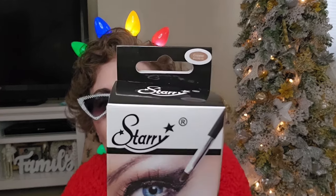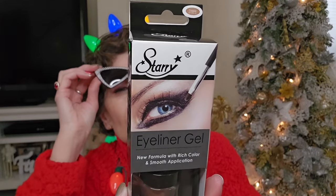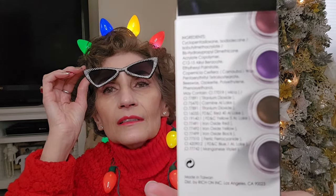Let's see, and then there's the color. And this is not a Dollar Tree. It's made in Taiwan, distributed by Rich On Ink Los Angeles. So I'm wearing it. What happened was I bought it yesterday and I tried it, but I already had a brown eyeliner, so I just put it over it today.